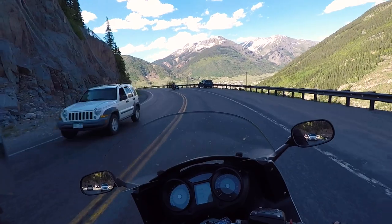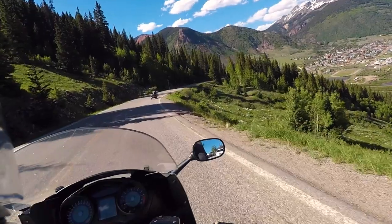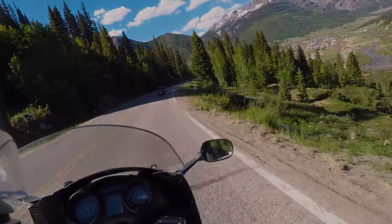From Molas Pass, Silverton is only 5 miles away, but it is 5 miles of S curves, steep descent, tight corners. It's fun. It's a really fun road. It's really tight, but you can see Silverton from the top of Molas Pass. It's a real twisty road.